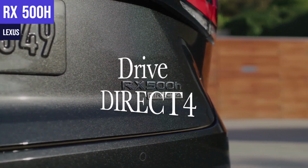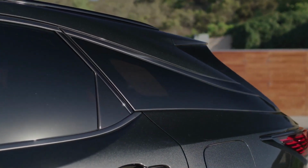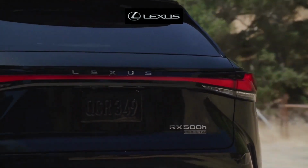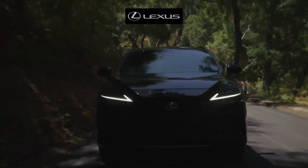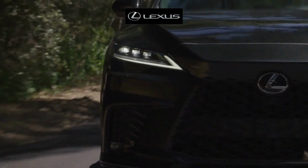Recharging for the RX 500h is not provided. It has a compact nickel metal hydride battery. For less powerful versions, there is a simple sport package called F Sport Handling. It is assumed that gasoline and simple hybrid versions will appear on sale in the fall of 2022. A rechargeable hybrid will have to wait.